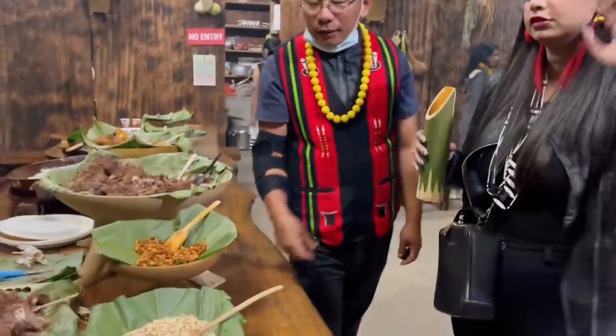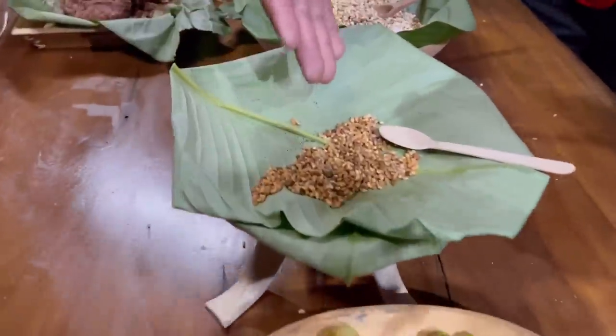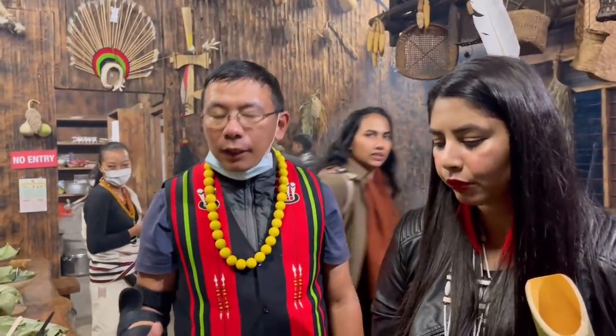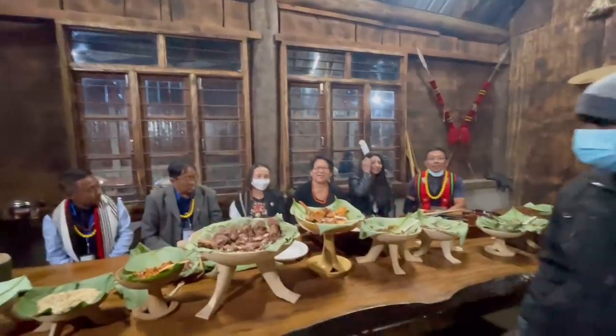Wow. Farah has an audience. I like akuni curry. You like it? Yeah. These two are sticky rice, puffed sticky rice. This one is mixed with the sesame black seeds again, pounded. The simple food. The Angamis are very simple people and we like simple living and simple food. So we arrange our food also in a very simple way.